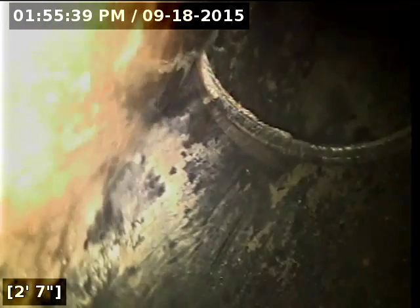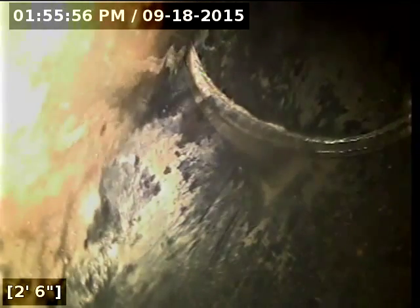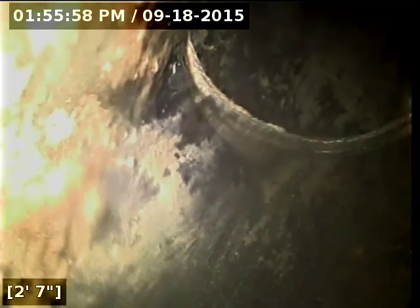And I don't see any major debris buildup right here in this spot, so I'm not going to fail that section. But whenever you have a little bit of standing water like that, you just want to be careful what you put down the line. And this belly here goes from 6 inches out to 2 feet. It's about a foot and a half section. Not too bad. I'm not going to fail that, but I do recommend a repair on the other spot in the line for sure.